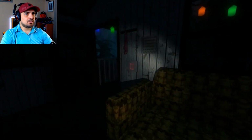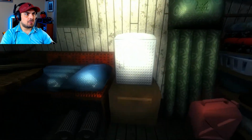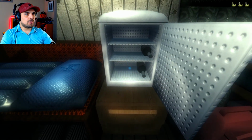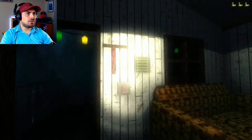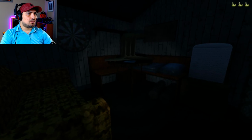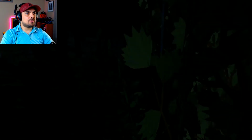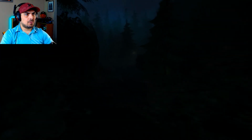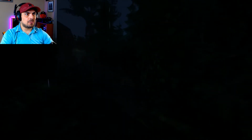Let's see. What is inside here? Let's turn on the lights so we can see better. Look, another deck. So there are three decks that we have. Let's go and check if there is something in the bottom. No. So we need to find at least three more of those thingies, huh?